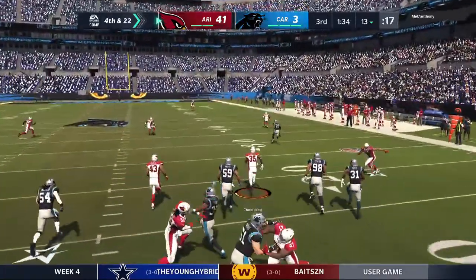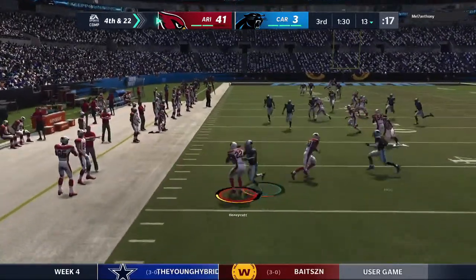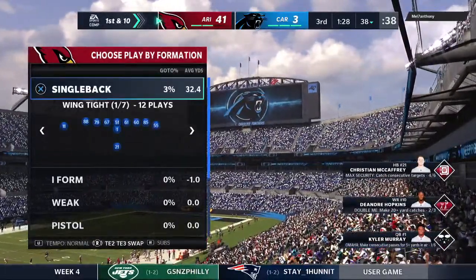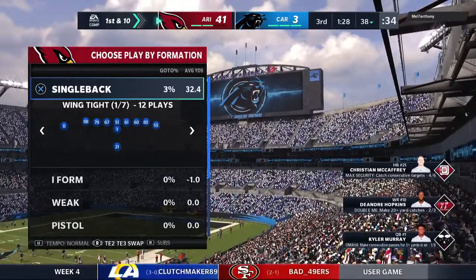And here's Gillen on now to punt as he gets this one away. Good coverage there. An even 50-yard punt leads to a return of 5. And the Cards will take over 1st and 10.